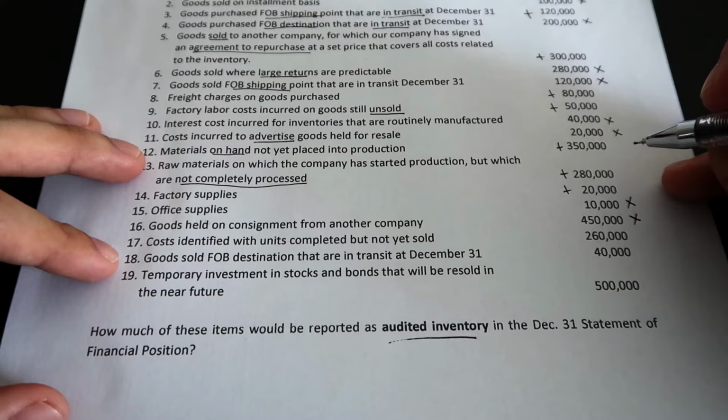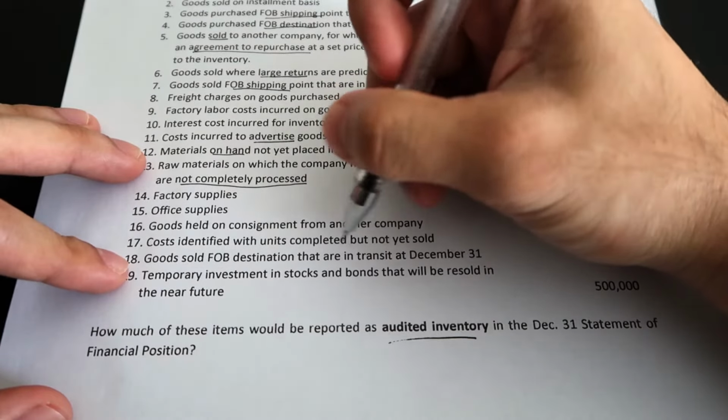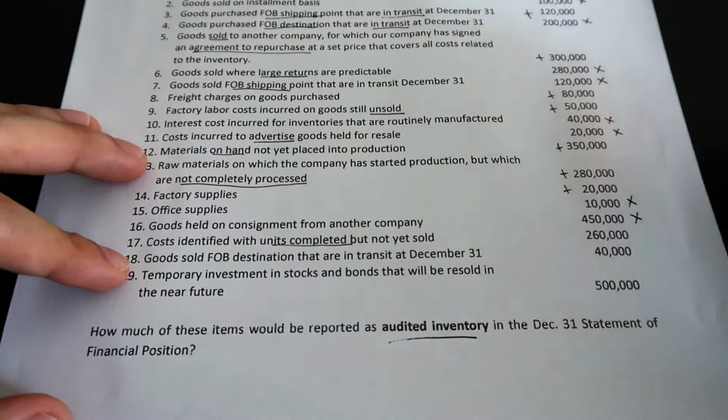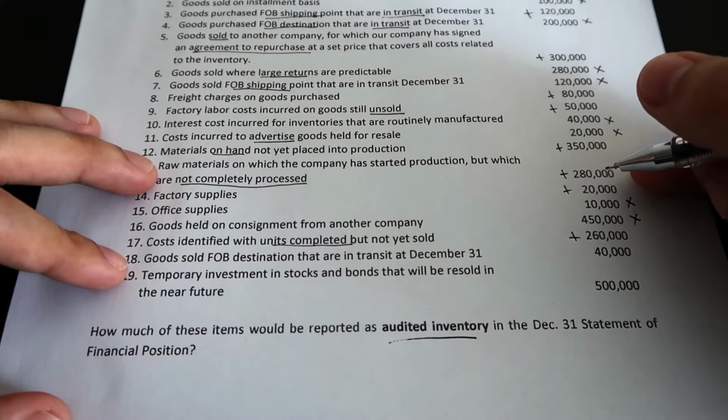Let's go to number 17. Costs identified with units completed but not yet sold. Okay, units completed but not yet sold. We call it finished goods. Okay, finished goods, part of the inventory plus 260,000.